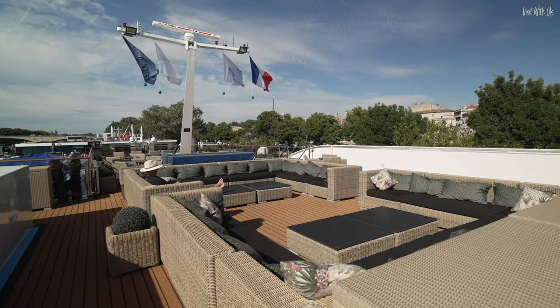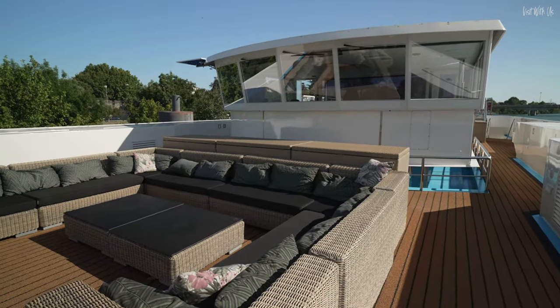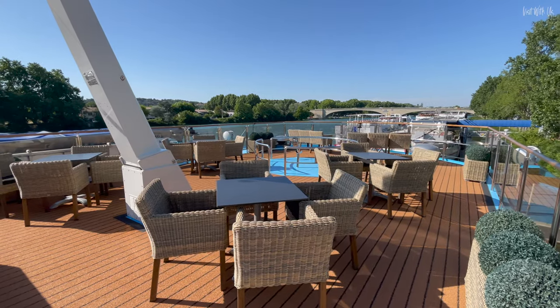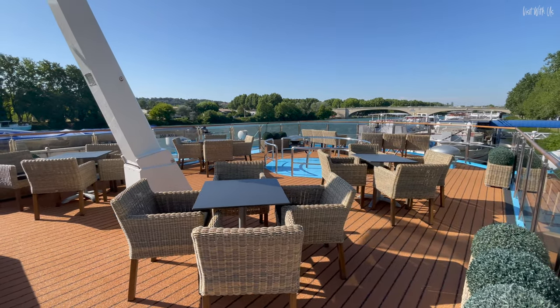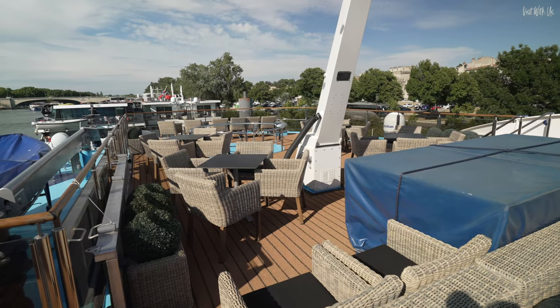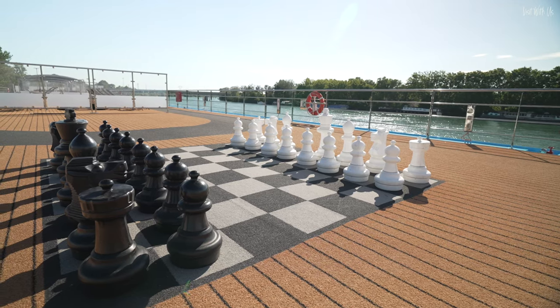The front is called the lower deck because it's, well, lower and features these really comfy cushioned sofas and further forward from them, these tables and chairs. When the top has to be flattened to get under low bridges, this area doesn't have to be touched as it's already lower. Unfortunately, there's no shade here though.